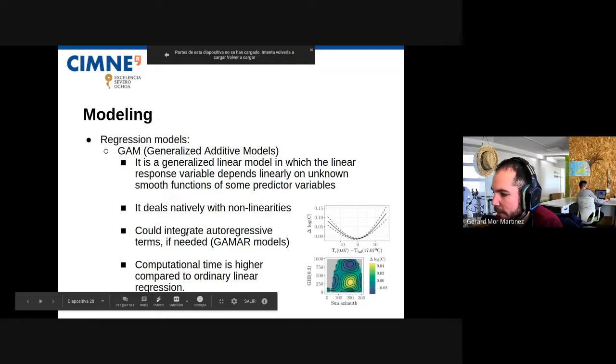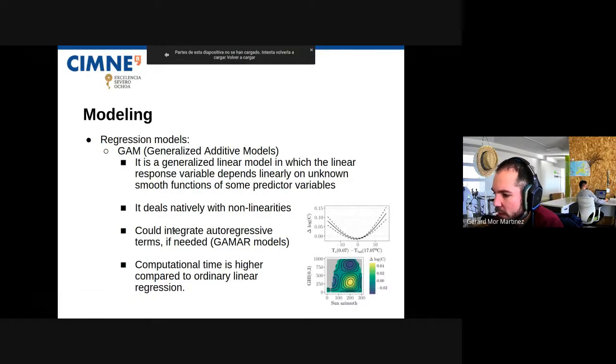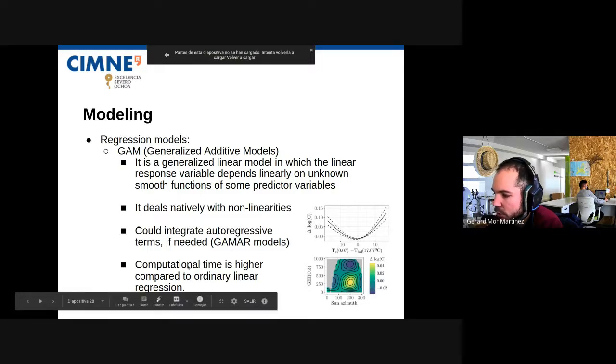In this type of models, we could also integrate an AR process. So in some sense, it's an extension of the ARX models. It's not the same, but we could integrate these autoregressive terms to transform this generalized additive model to a dynamic version. But the computational time is obviously higher compared with ordinary least squares regressions.